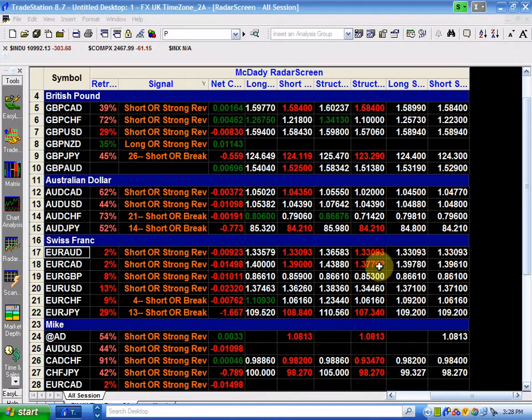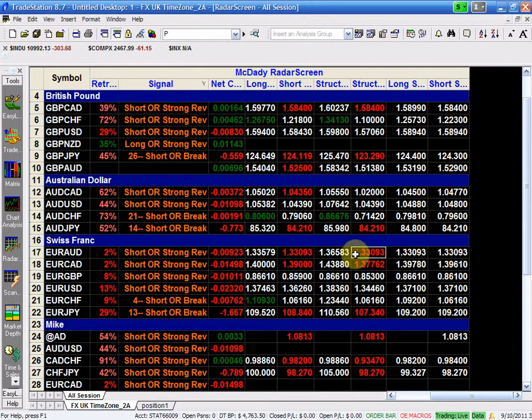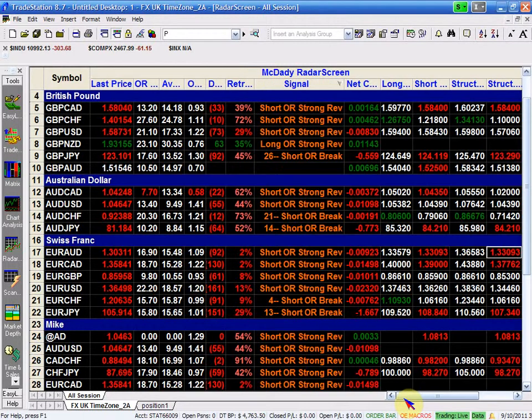Again, the Euro Aussie, like Eduardo was saying, Eduardo took this trade last week, but the structure point is 133.09. Our short point was 133.09. So in our selection, the short point and the structure point are one and the same. It is now trading at 130.03. So you had about 300 pips on that trade.